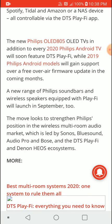That's pretty much it. If you really want to know about the competitors for DTS Play-Fi, you should look at Denon, Seal, Sonos, Blue Sound, and many other brands.